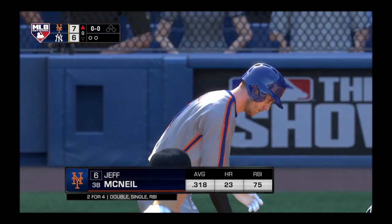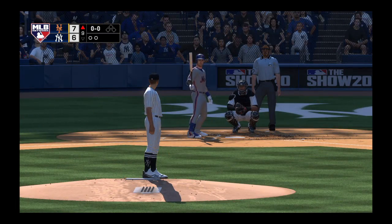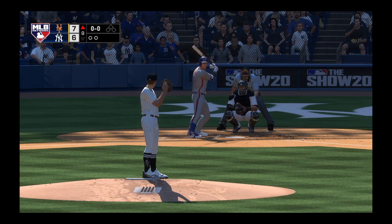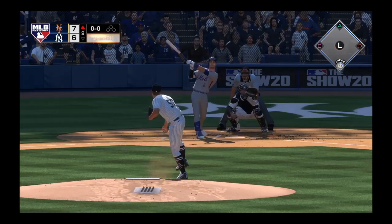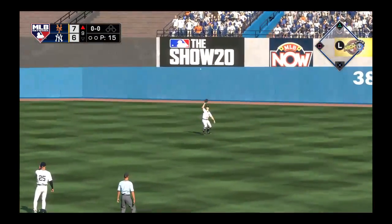New inning set to get underway, and set to go as the third baseman, Jeff McNeil. Number 6. From the stretch. Sent out to straightaway center field. Gardner is there. 1 out.